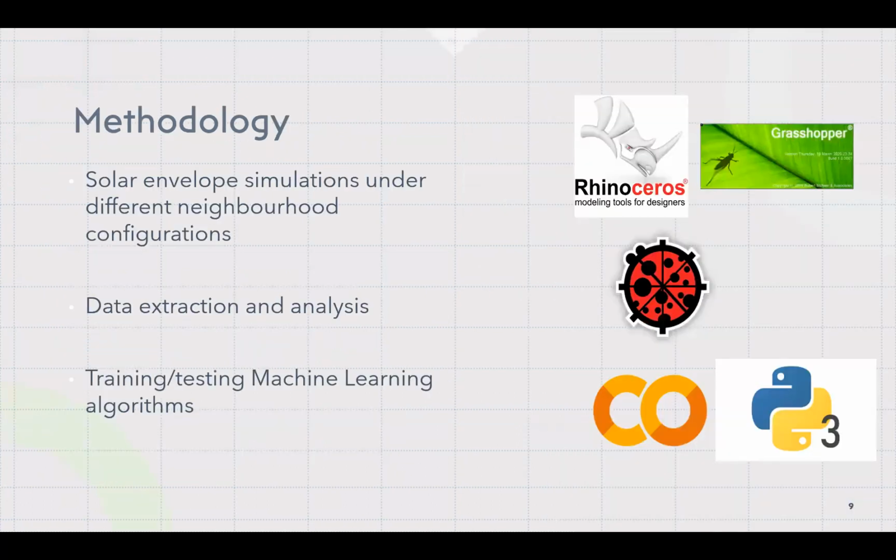So to answer those questions, I'm using a mix of simulations and data analytics. The solar envelope simulations can be done through a computational platform known as Rhinoceros, which I'm sure a lot of you are aware of, using Grasshopper and Ladybug, because they are features within that tool that help perform such simulations. And then data extraction and analysis. Basically, data that is representing those neighborhoods is extracted in a form that can later be processed in Python, where I train and test machine learning algorithms.